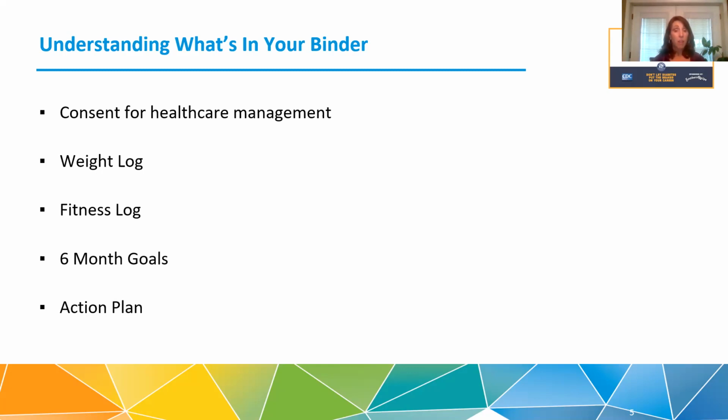With your fitness log, this is something that once we start getting into the fitness type of things, you'll be exercising and moving, and you can write these things down each week in your fitness log as well. You'll want to keep up with that because that gets turned in to us too, just so we can track and see how you're doing and see what's making a difference with you. And then also in your binder is going to be your 6-month goals.